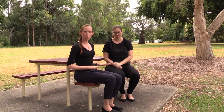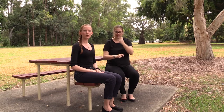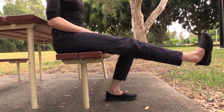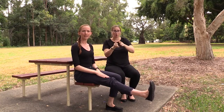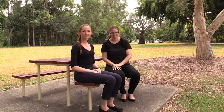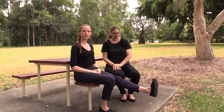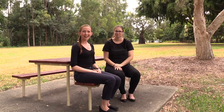Now, to get our quad muscles working, we can do some leg holds. So what that looks like is putting your legs straight up in front, pull your toes up, and you should feel it goes really tight on the top of your leg. If you can, see if you can hold that for 3 seconds. And then down. Do the same thing on the other side. 1, 2, 3, and down. If you want to make it harder, you can hold it for longer.